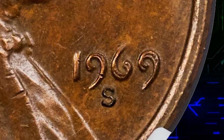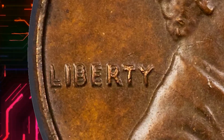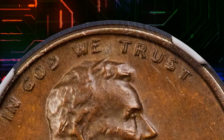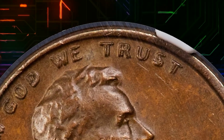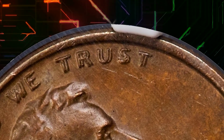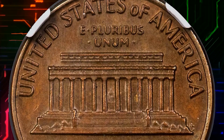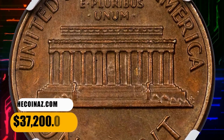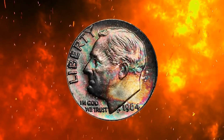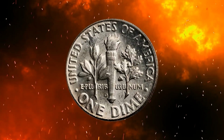Discovered in 1970, the variety was initially declared a counterfeit by the US Secret Service. However, the service later reversed its position when it was confirmed that the variety was a genuine mint error. In the decades since, the double die's popularity has ballooned among collectors, compounded by the fact that few additional examples have ever been discovered. This rare specimen was sold for $37,200. This is an attractively toned 1964-D Roosevelt dime in MS67 condition with full bands.